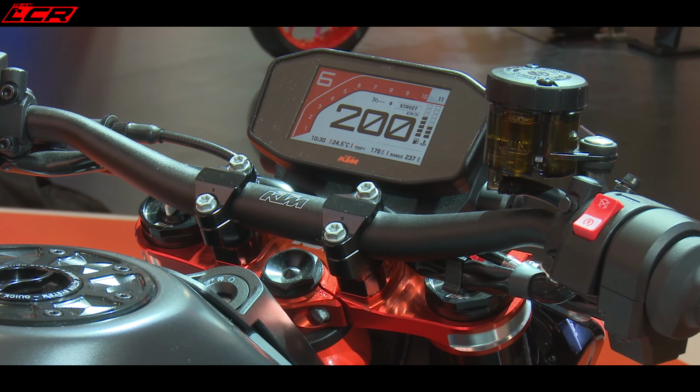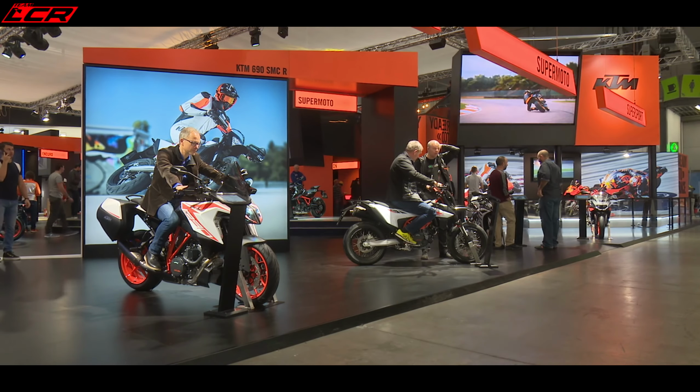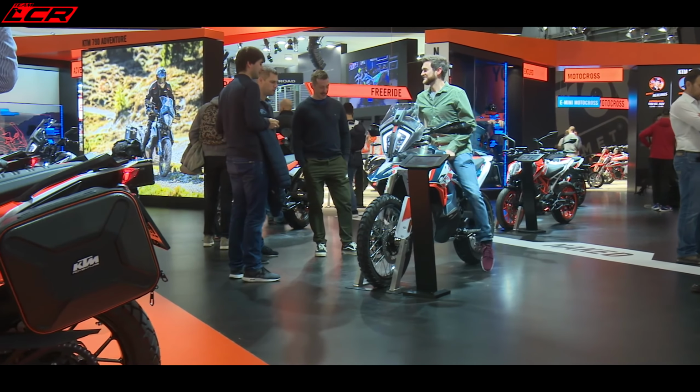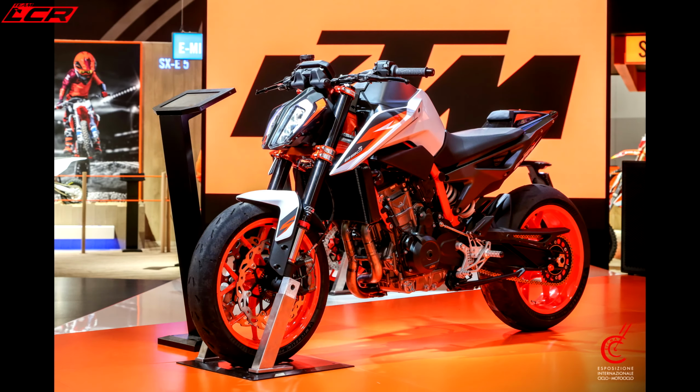So what with an additional 16 brake horsepower and 3 kilograms lighter, this bike should be very, very interesting and perhaps the perfect road bike. It also features sticky Michelin Power Cup 2 tyres.